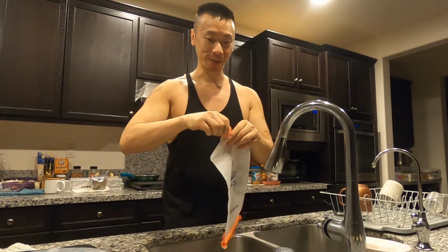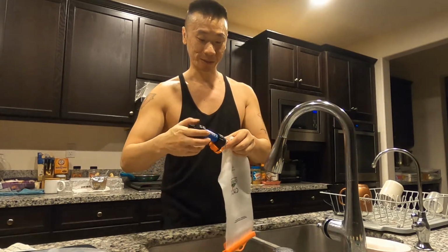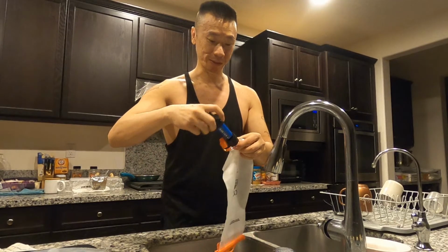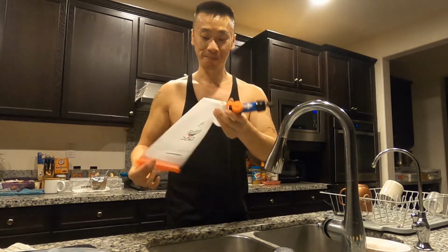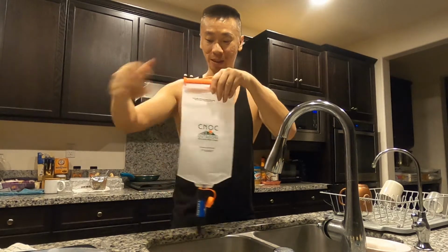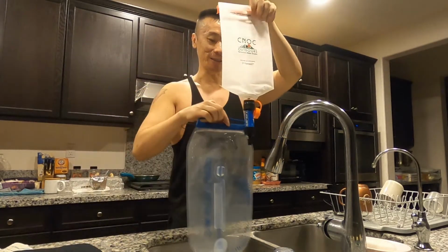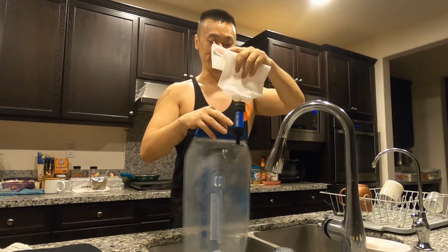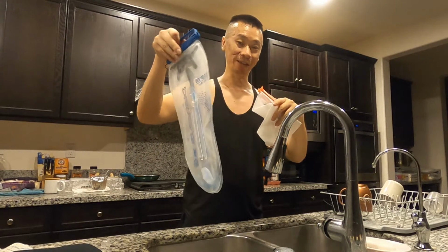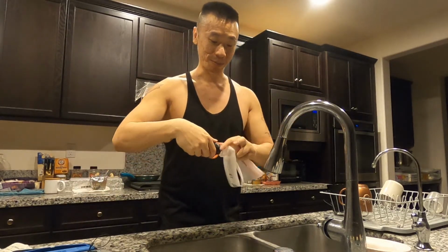Now, one of the main reasons I like this is because here I could just screw this filter on, and then say if it had all the water in here, once I screw this on, water would be dripping out. I could just hold it and squeeze all the water into here, and then I'll have clean drinking water again. So these come in pretty handy.